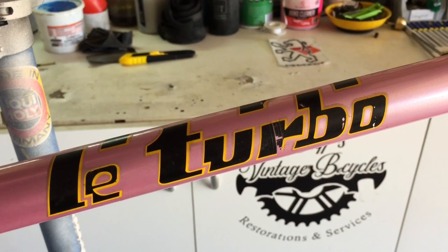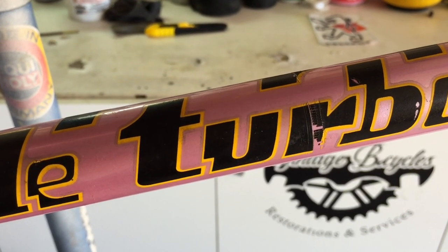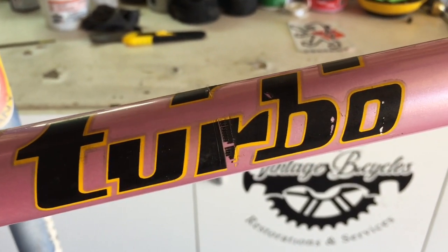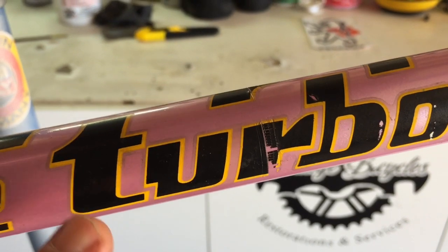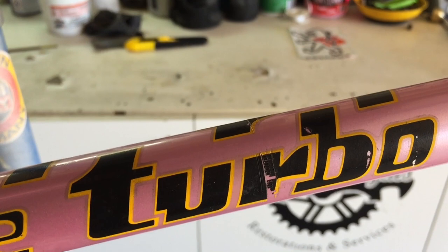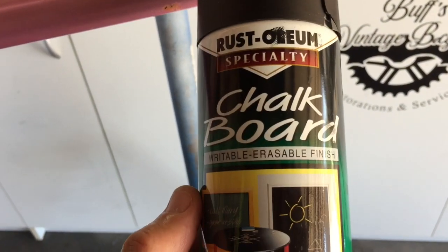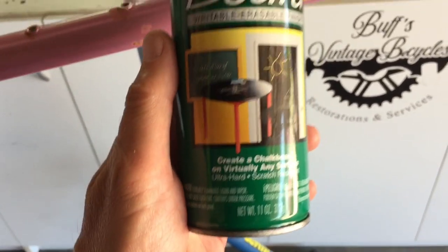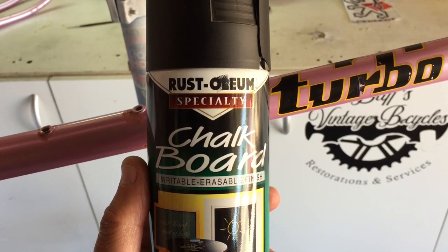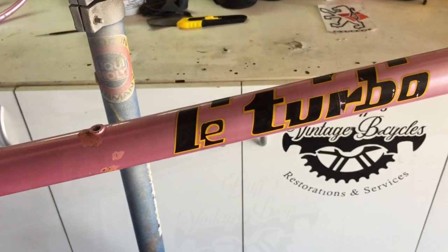So while the rust converter is doing its thing, let's see if we can do something about these stickers. Now this looks like a water slide that's been applied over the paint and it hasn't actually been clear coated. So it's almost got this matte look to it from the years. So I'm going to try touch it up with a brush and chalkboard paint because it gives a matte finish. Unfortunately, it dries really quickly. So I'm going to squirt a little bit into the can and then see if I can touch up those stickers with it. All thumbs.